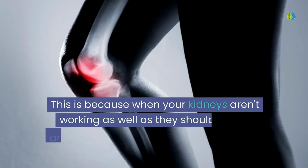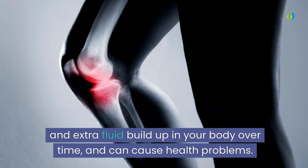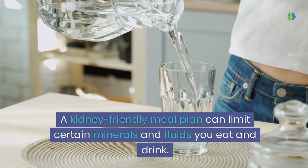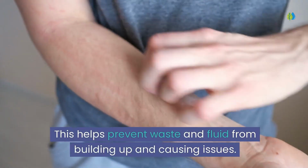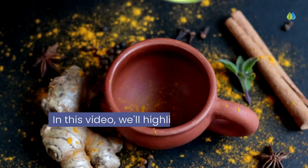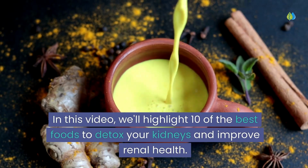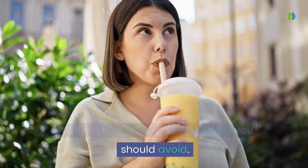This is because when your kidneys aren't working as well as they should, waste and extra fluid build up in your body over time and can cause health problems. A kidney-friendly meal plan can limit certain minerals and fluids you eat and drink. This helps prevent waste and fluid from building up and causing issues. So how do you know what to eat for a kidney-friendly meal? In this video, we'll highlight 10 of the best foods to detox your kidneys and improve renal health. We'll also mention the worst foods you should avoid.